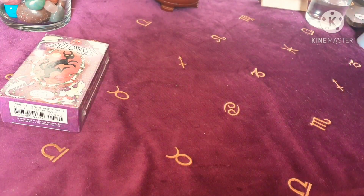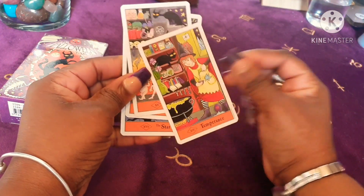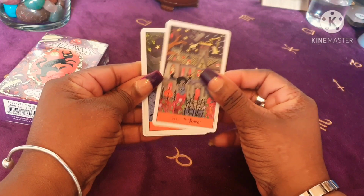So let me just show you a few of the cards. So you've got the Temperance card, the Devil card, and the Tower card.